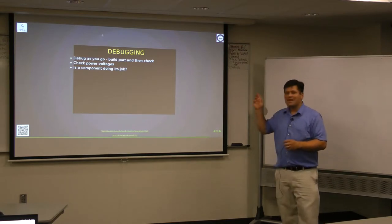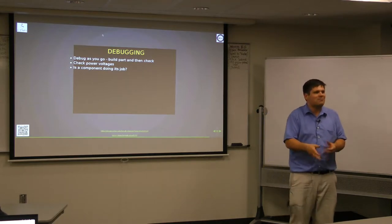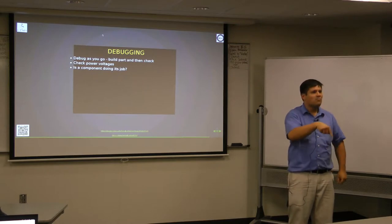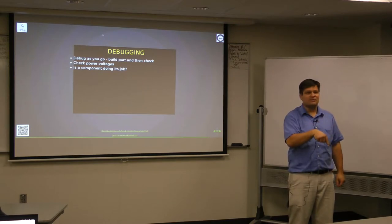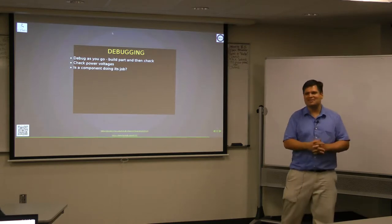But how do I know if a component's working? So if a student shows me, they'll say, I think this op amp might be broken. The first thing we do, measure the two inputs. What's an op amp's job? Op amp man's job is to adjust the output to keep the two inputs at the same voltage. If those two inputs are at the same voltage, op amp man is doing his job, leave him alone. Let him do his job, okay? Somebody else is the problem.